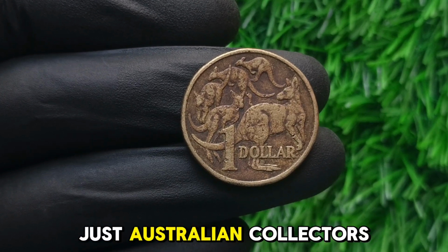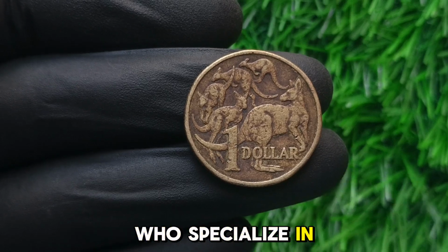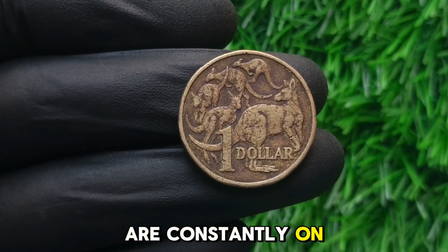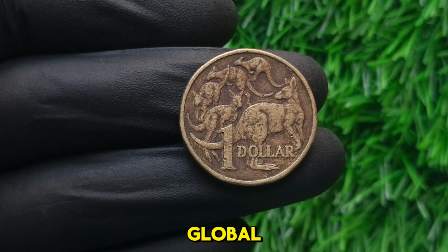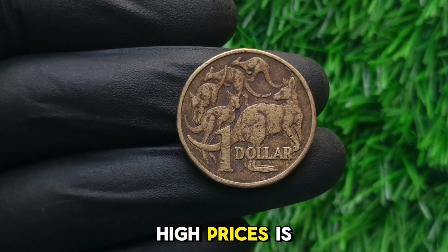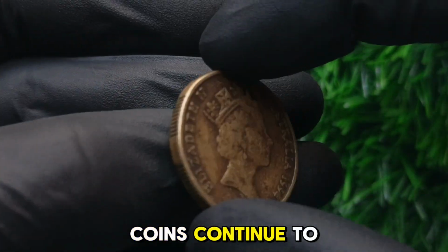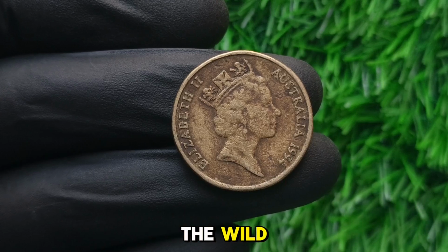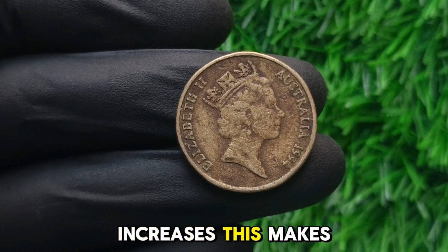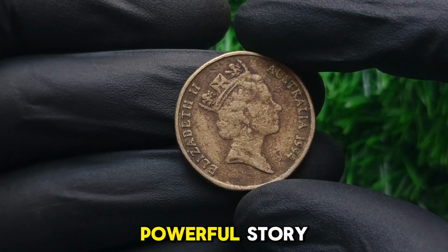And it's not just Australian collectors who want it. International coin enthusiasts, who specialize in Commonwealth currencies, are constantly on the lookout for rare Australian issues. This means that the market is global, and the potential to sell at high prices is very real. What's also exciting is that these coins continue to appreciate over time. As awareness spreads and fewer remain in the wild, the value only increases. This makes it not just a collector's item, but an investment. A coin like this can quietly build wealth while telling a powerful story.